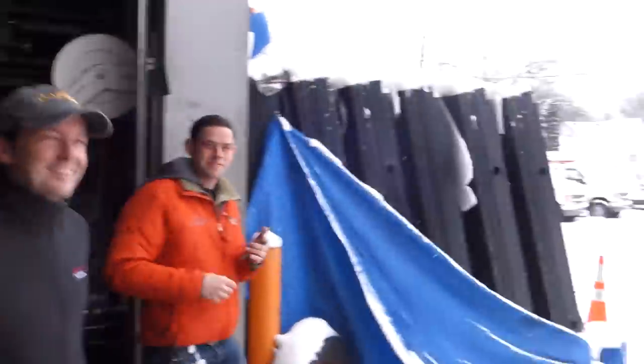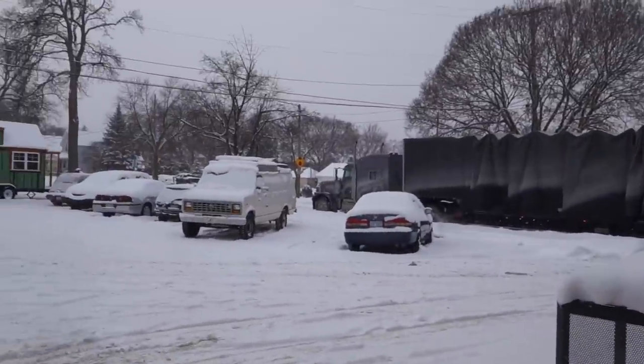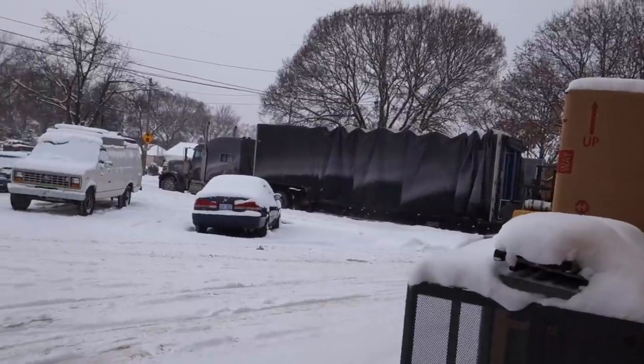You know that big monster of a plasma cutter we got, right? You know there's another one on that truck, right? I've never seen a trailer like that. It's really cool, it just folds in as it goes down. I've never seen that.